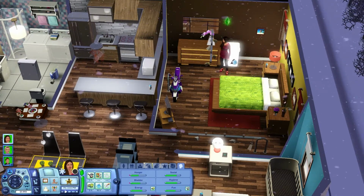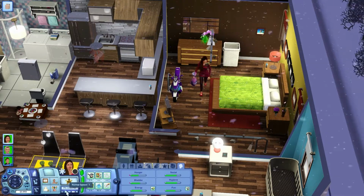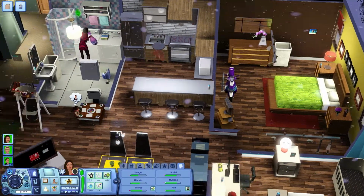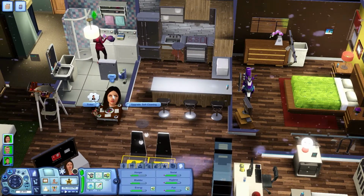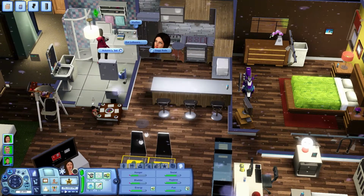What are you doing? Do laundry. It's not that complicated. Just take it in there. She's like, I really don't want to do this. She's like, I don't want to. I'm doing everything but what you're telling me to do.